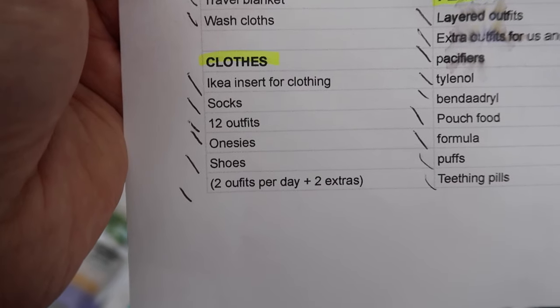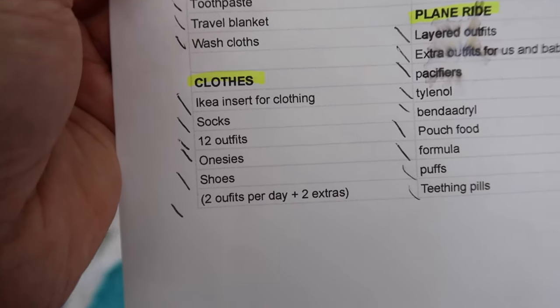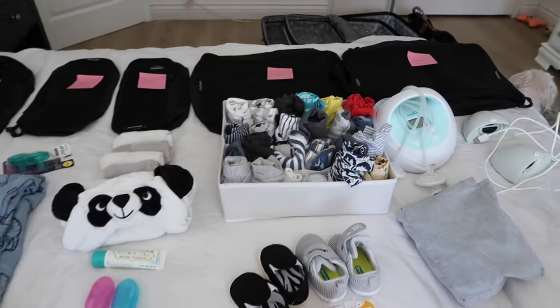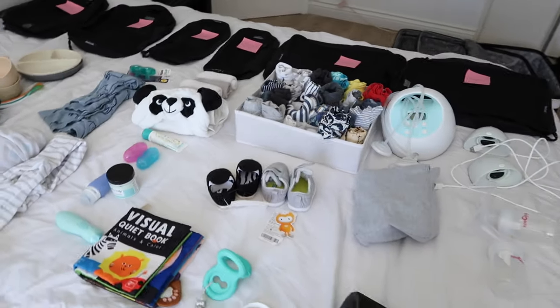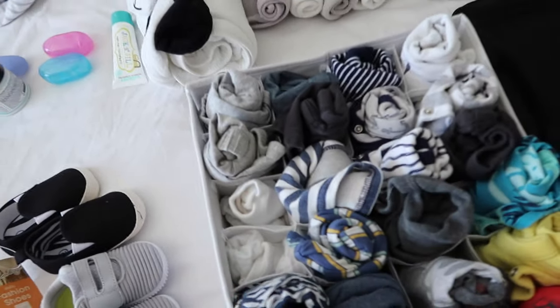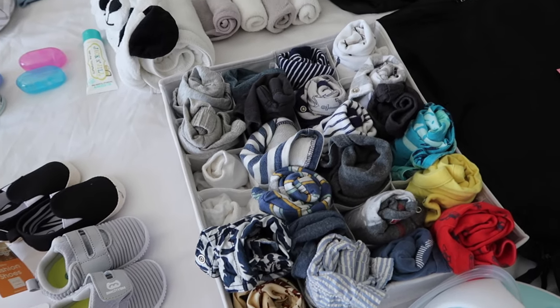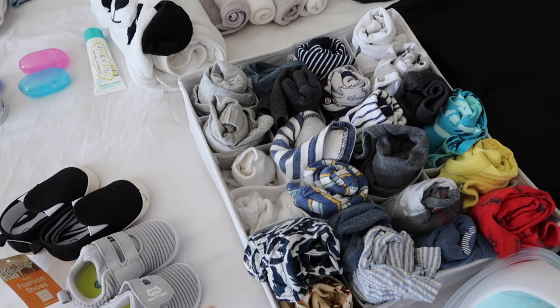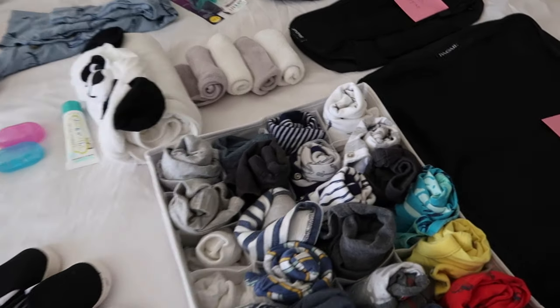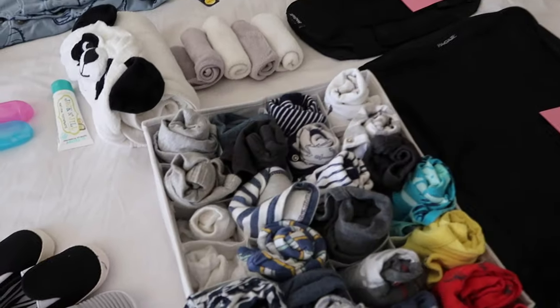Next up is clothes. So I have this IKEA insert for clothing that I saw as a hack on a couple other people's YouTube videos, and it is absolutely brilliant. So let me just walk you through how this works. I got this set at IKEA. It's not necessarily an IKEA insert, but I think it's for like underwear or socks or things like that. Since we had this extra, nobody was using it, I was like, perfect, I don't even have to buy one, I already have it.